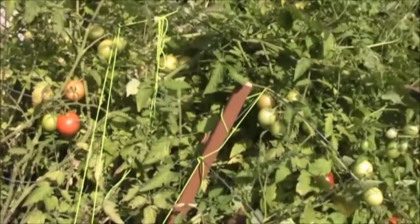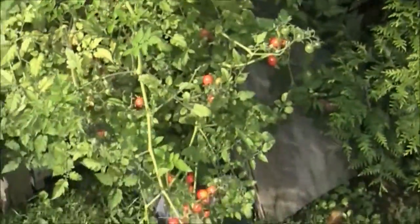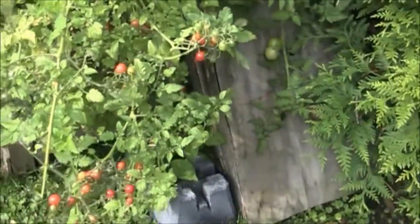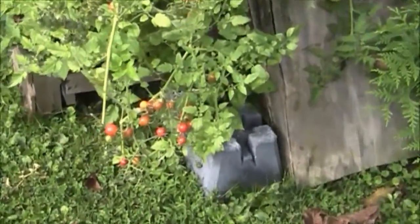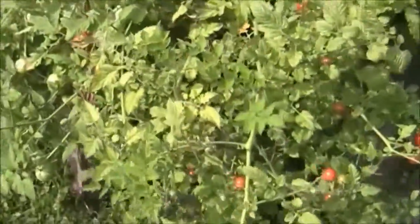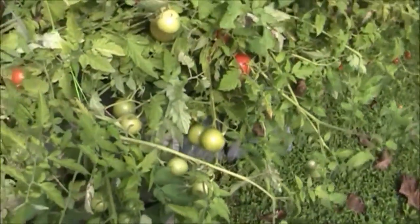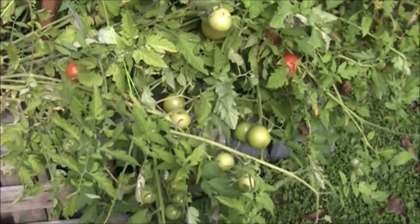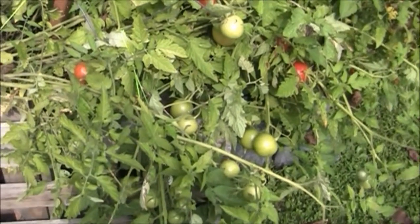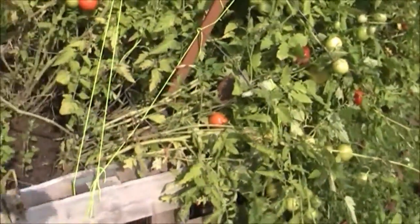But yeah, these tomato plants went crazy. You got regular tomato plants there, and you got cherry tomato plants here. I mean, they went crazy on us. You can see we got so many green ones. They should have time to turn yet. I mean, here it is, August 21st, so they should have time to turn. But look how the cages just fall over.